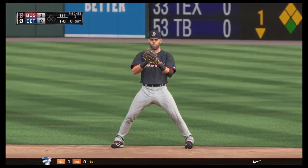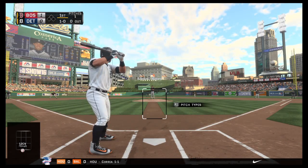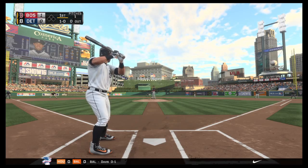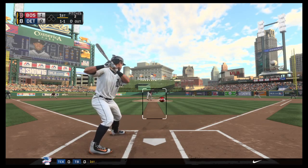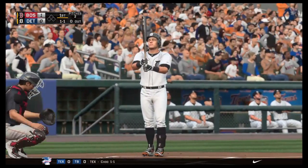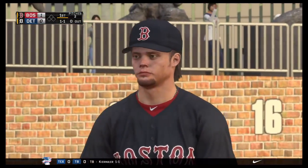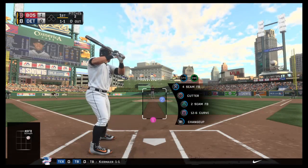Eric Karros, this Red Sox ball club, entering play here tonight. They've been in a nice little groove, winning 3 of their last 4 games. And this time of year is really starting to catch up with these guys now. They've been fairly lifeless here in these past few games. Bullpen's tired. The starters are tired. Heck, everybody's tired. But you've got to find a way to push through it.